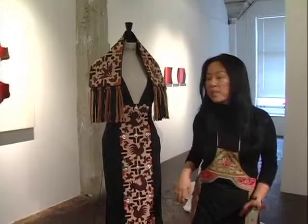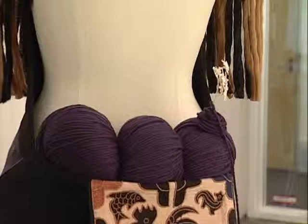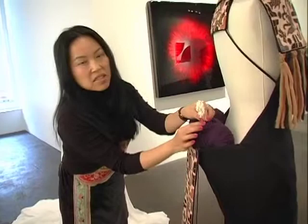When you turn around in the back, there's a little bit of a carrier here, and you can see the shape protruding out here. And I have inserted in here our yarn balls that reflects their hair pieces. And the Miao people definitely use that as part of their hair ornament. And of course, you can see also the silver hair ornament that I incorporated.